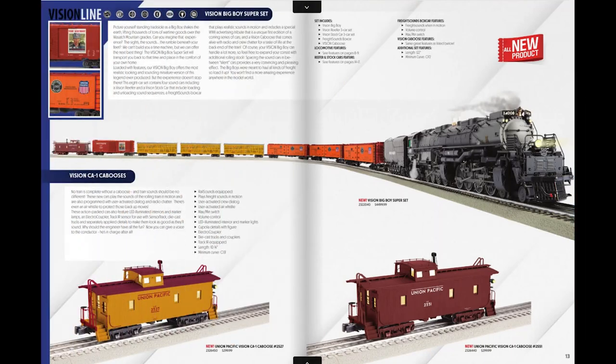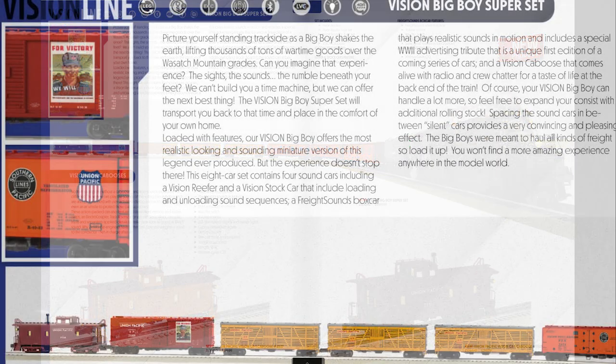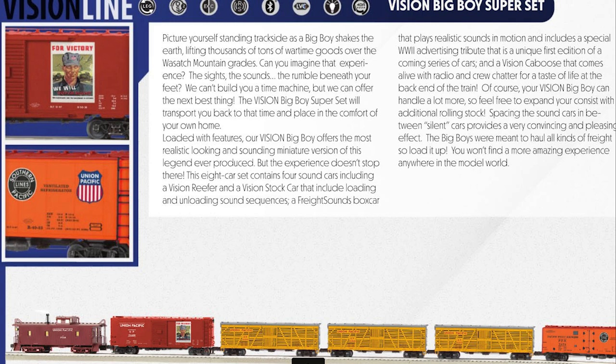What do we got on the next page? We got the Big Boy freight train set. What's the special car in there? Yeah, it's a new World War II poster art car. It's the first one. It's going to be a series. They're going to do a series because Union Pacific made several of those wartime cars, during the wartime effort.